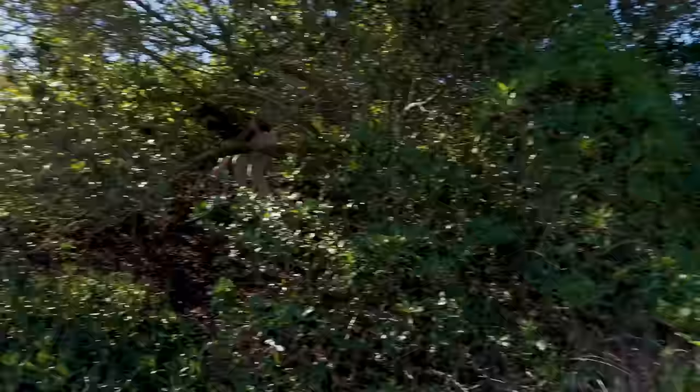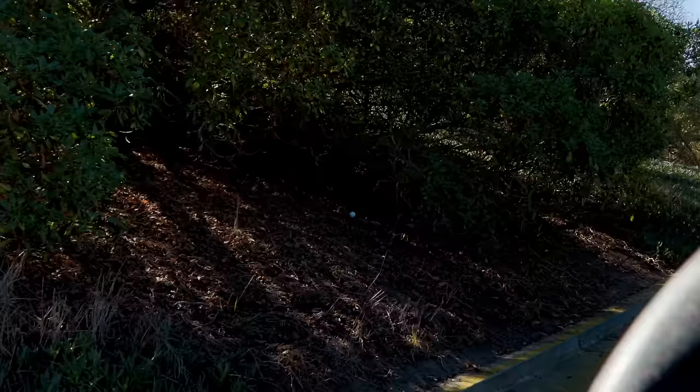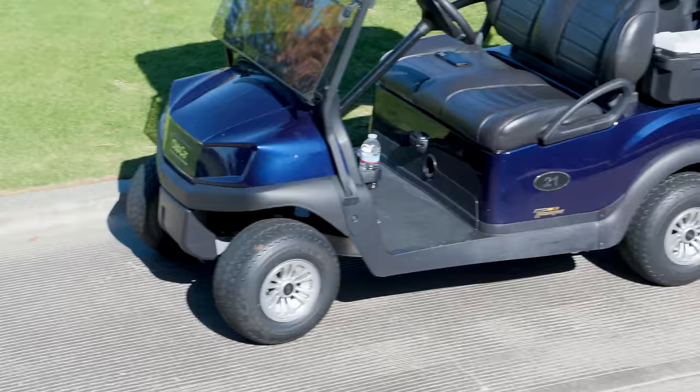Wait, hold on, where are you going? Give me a second. Go, get out. Go! Get out. Yes! Yes, Steve! Sit! Oh no. Sit! Where are you going, ball? It's right here.